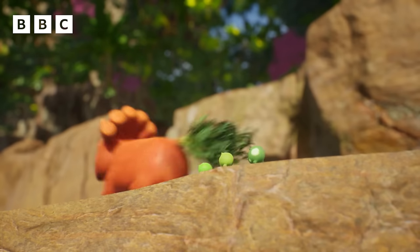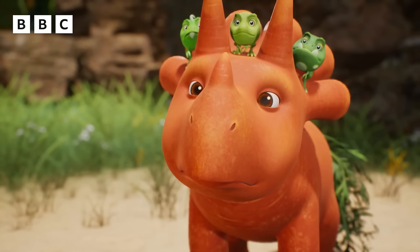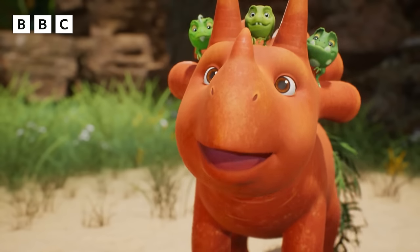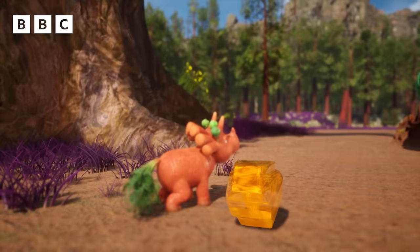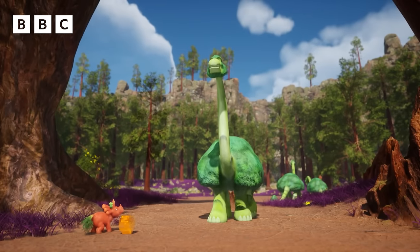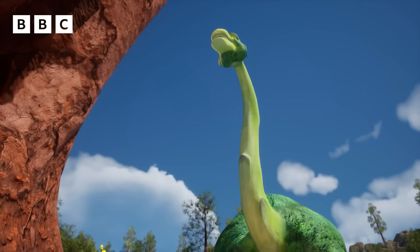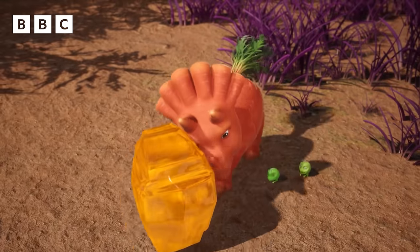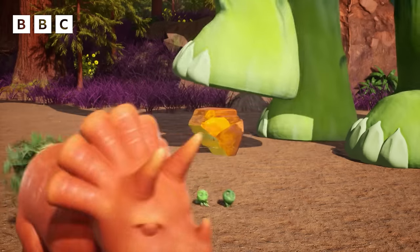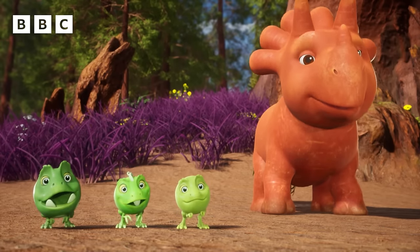Yeah! Oh, no. We need someone bigger and stronger. At a hefty 50 tons, the Brachiosaurus weighs roughly the same as three buses. Crack.